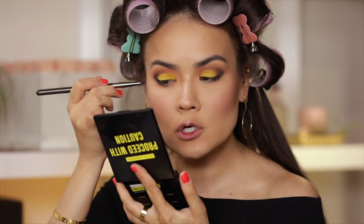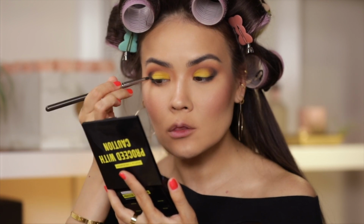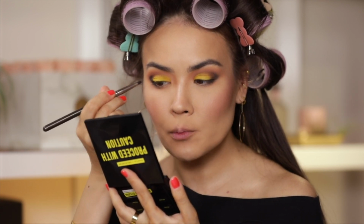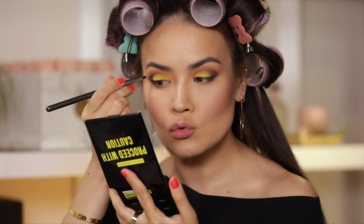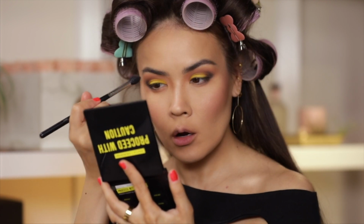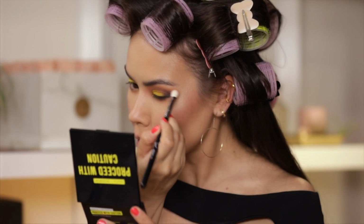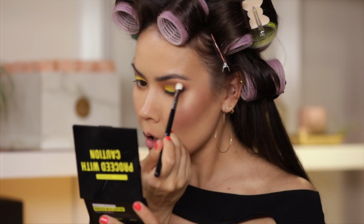What I like about the formulation of this black is that it stays its blackest at the very part where you first apply it. So if you're packing it on to this outer V, for example, it's going to stay very black there until you diffuse it. Yes, yes, yes! I'm gonna pick up a smidge more Maintenance and just add right here above the black.